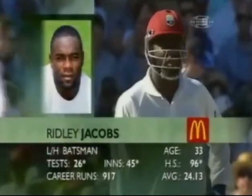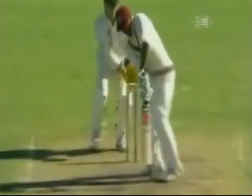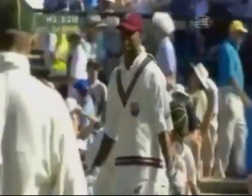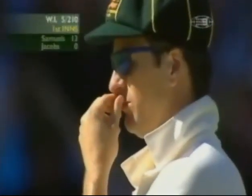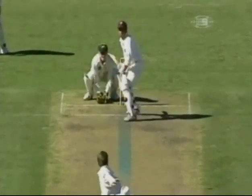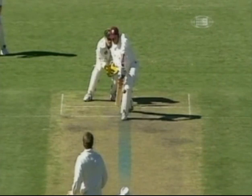Well, Ridley Jacobs makes his way to the middle. He's at the non-striker's end at the moment. Paul Miller continues from the Randwick end. Sorry, the Paddington end, should I say. A couple of quick wickets for Steve Waugh and the Australians. Out the front of the hand, that one from Stuart McGill. Doesn't turn, straight on, hits the pad, and that's plum LBW.